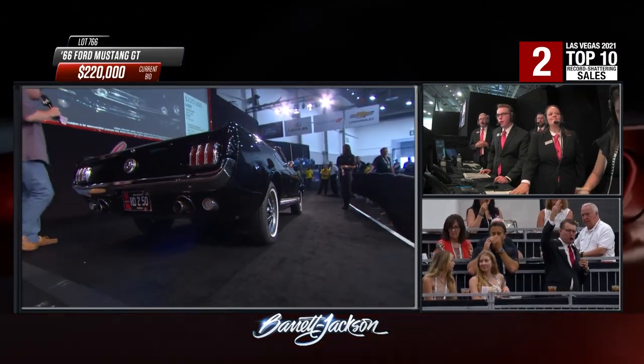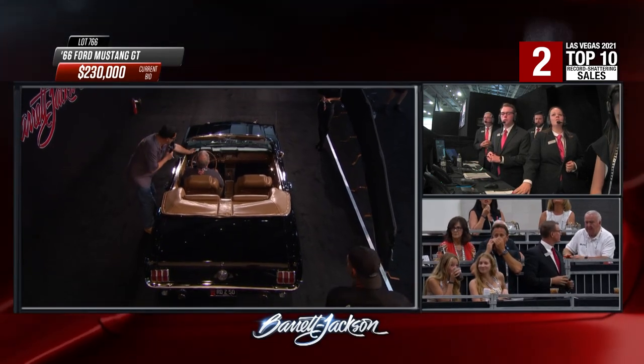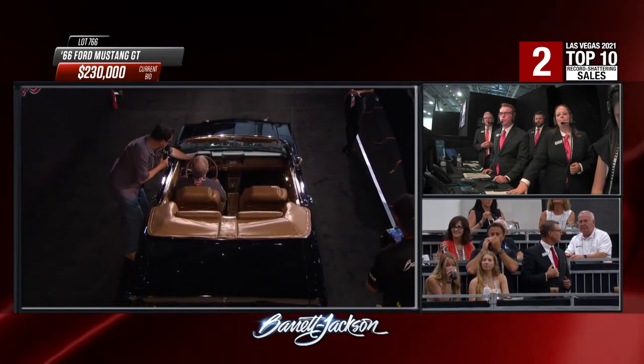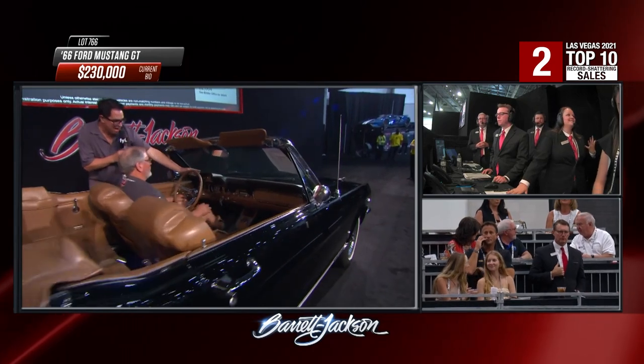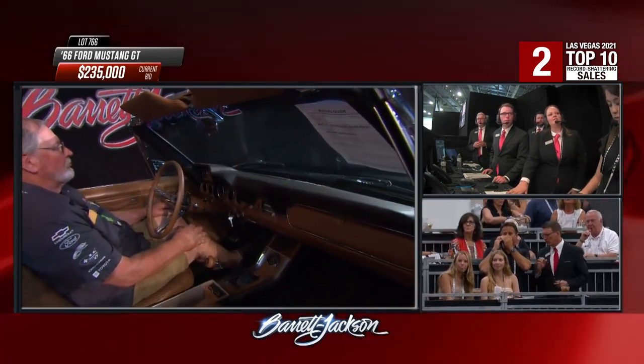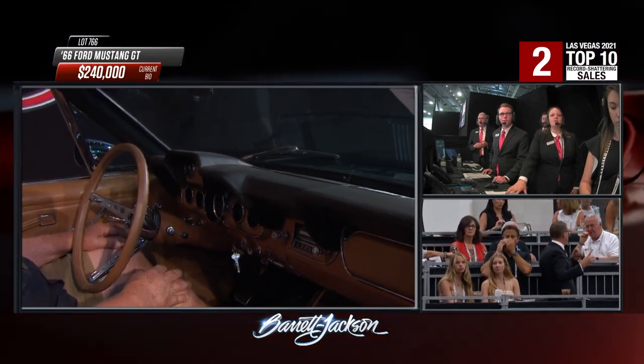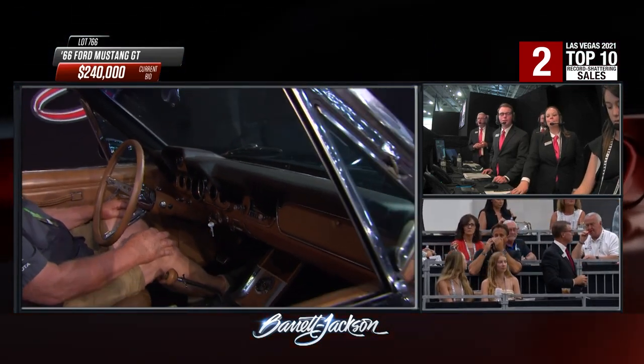Four-speed manual transmission, a one-off dashboard with a Shelby-esque instrument pod, but again, that is not something that's out of a Shelby Mustang. That was made by Ford Special Department for this car. Really, this is a truly unique and interesting piece of automotive history.